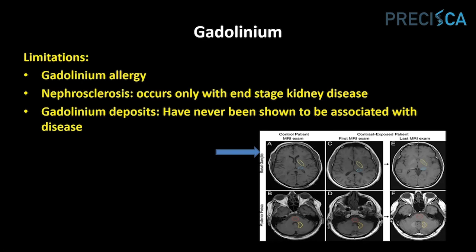But I think the reason you asked this question is more recently, people have demonstrated that women, and probably men as well, when they have multiple MRIs, get gadolinium deposits, which they have seen on their brain MRIs. And this is what I'm showing here with the arrow. You see this little area of white in this brain MRI, and that's the gadolinium. Now, this is something that you can see in the brain. You can actually see it on autopsies in multiple structures in the body.